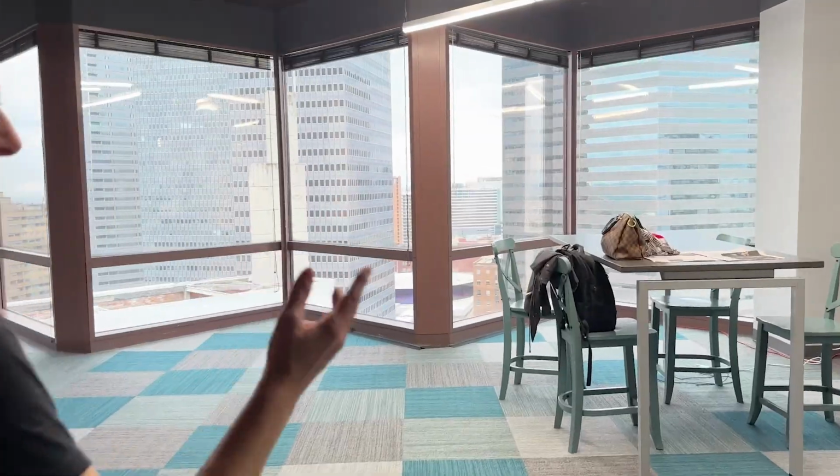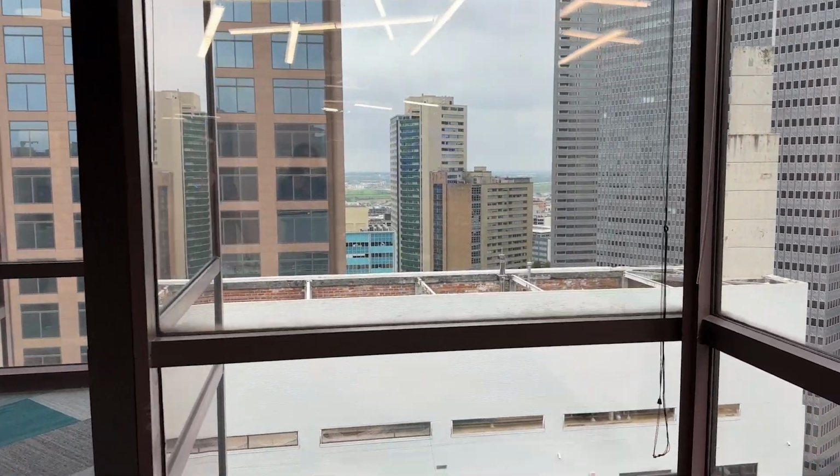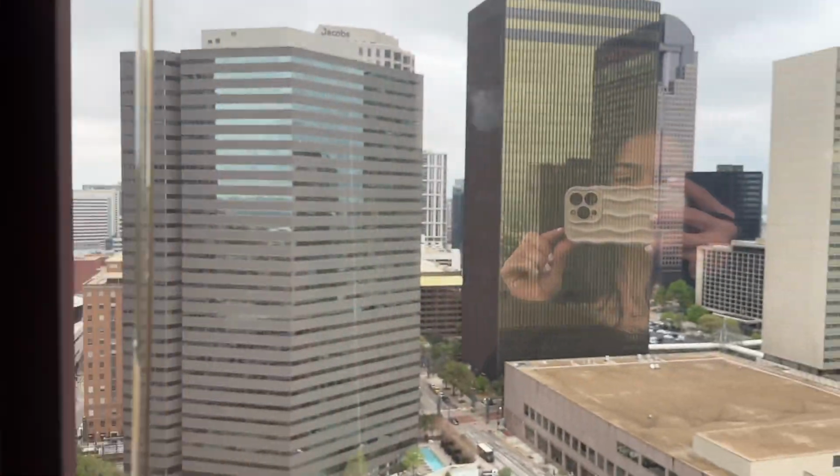So we're going to walk this way and take a look at this amazing view over here on the other side of the building. We are on the top floor, the 20th floor of this building in downtown Dallas, and you can see everything from here.